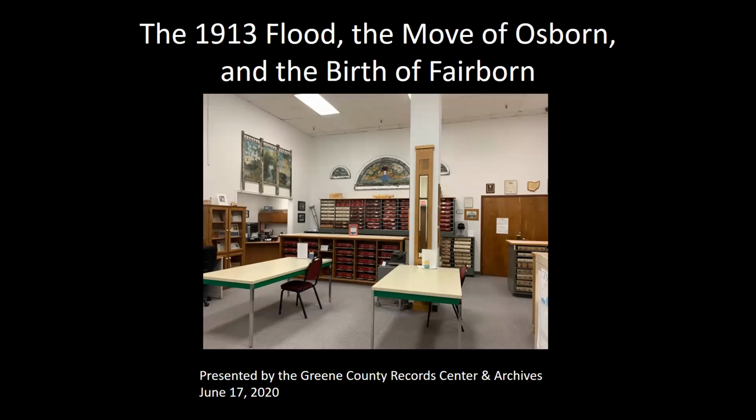Now our records date back to 1803, which was when Ohio gained statehood, but it was also when Greene County was established. So it actually makes Greene County one of the first and also one of the oldest.